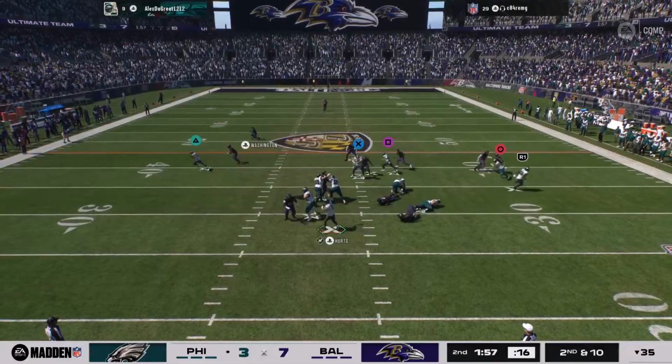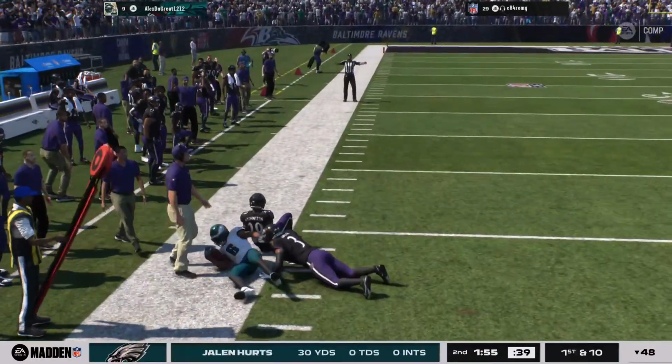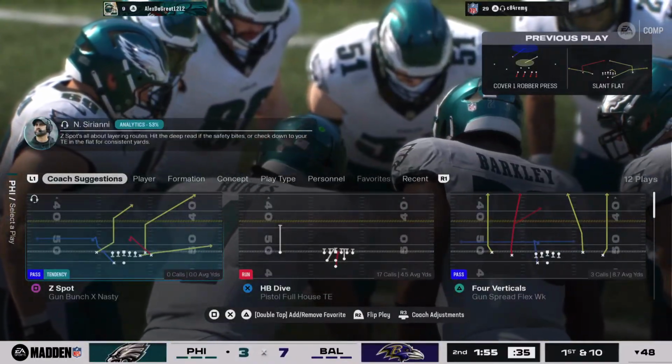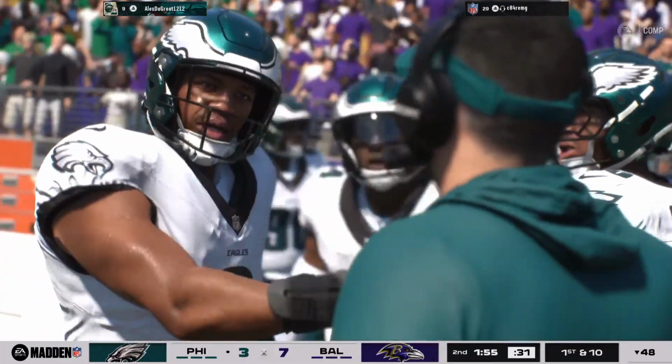Here's Hurts to throw. Open man, it's Devontae Smith. And he'll be out of bounds, but able to get it up past the 45. Hurts to his former Alabama teammate Smith for an Eagle first down.